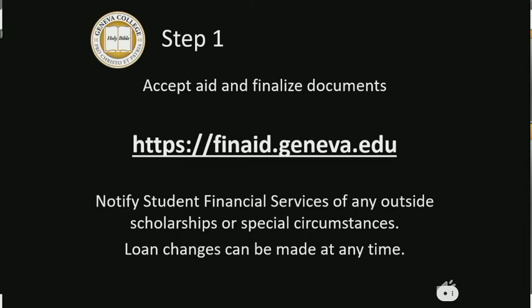And if you're expecting any outside scholarships or you have special circumstances that we may not be aware of, now is the time to reach out and be in touch with us. One other thing to keep in mind is loan changes can be made at any time. So if you're unsure at the moment whether you're going to receive a private scholarship or you haven't made up your mind about whether or not to borrow maybe an unsubsidized loan, it's important to log in and respond to your financial aid award, and we can make changes to those direct loan amounts anytime throughout the school year. So it's not a forever commitment, it's just showing your intention, and you can always let us know if you want to make a change later on.